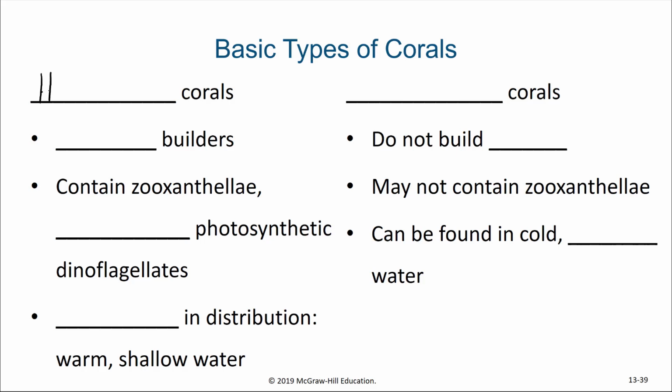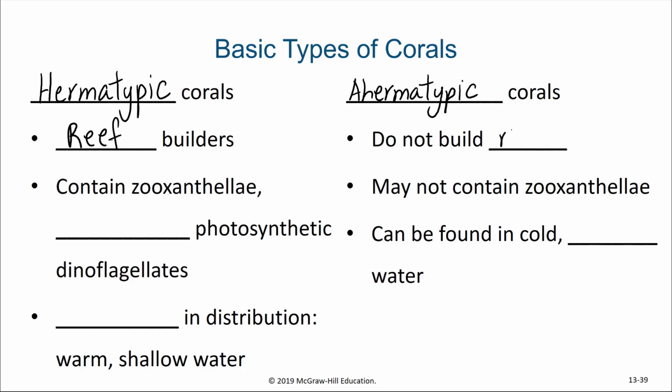Two of the major categories when it comes to corals are the hermatypic corals, which are reef-building, and the ahermatypic, which do not build reefs. So again, the hermatypic corals are reef builders, whereas the ahermatypic are not.